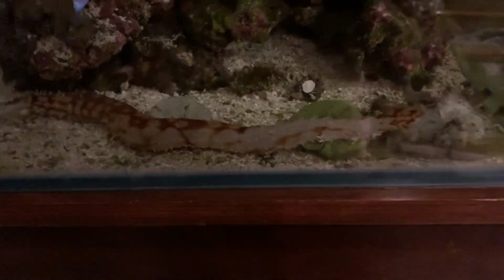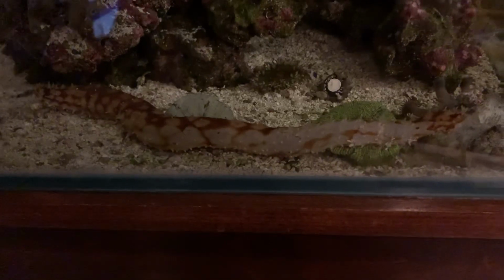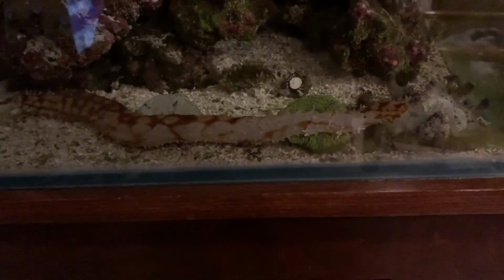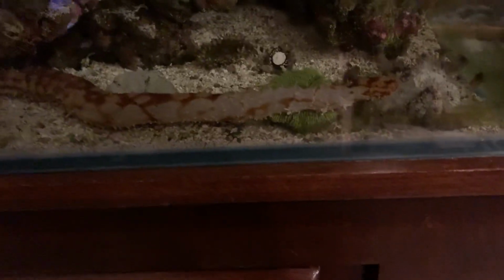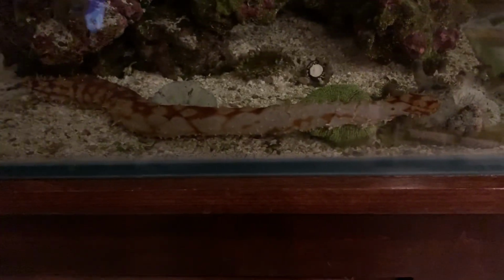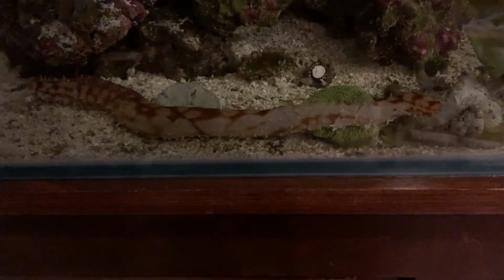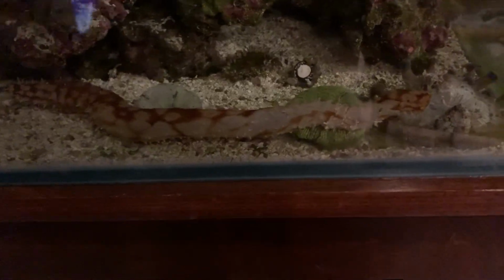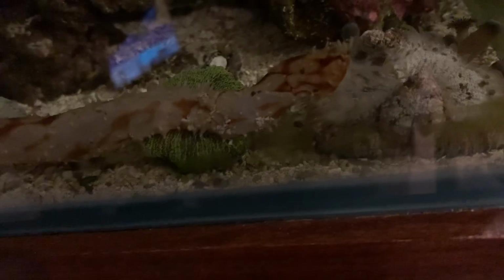He's been in here for several months, but I don't think I've ever really done a video on him because he's nocturnal. Now, I don't know if that's indicative of all cucumbers or if it's just mine in particular, but when the lights are on, you'll probably never see this guy. He only comes out when the lights are off, and then he gets to work doing what he does best, which is cleaning things up. So here's his mouth. I'll try to focus in so you guys can see it. You can actually see all these little suction cups and tentacles and whatever you want to call them coming out of his mouth right there. So it's pretty cool.